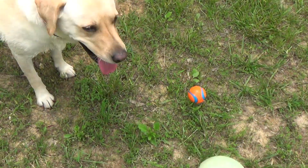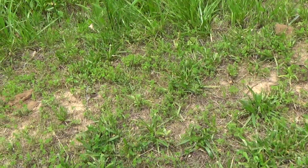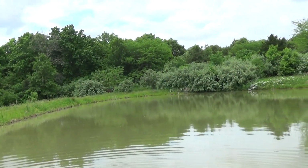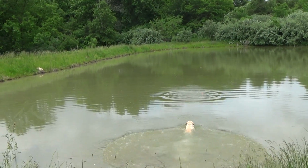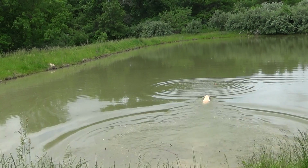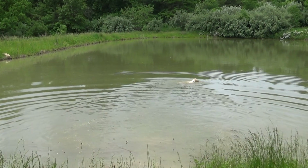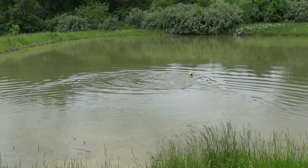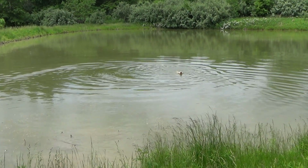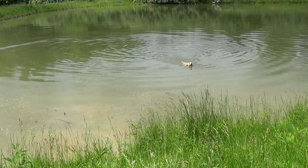Sit, Snooga. Drop it. Drop it. Good girl. Drop it. Good girl. Here we go. Ready? There she goes. She's excited to play Chuck It today, especially in the water. But sometimes she has a hard time getting the ball. It keeps floating away from her. There you go, Snooga. You got it. Good girl.